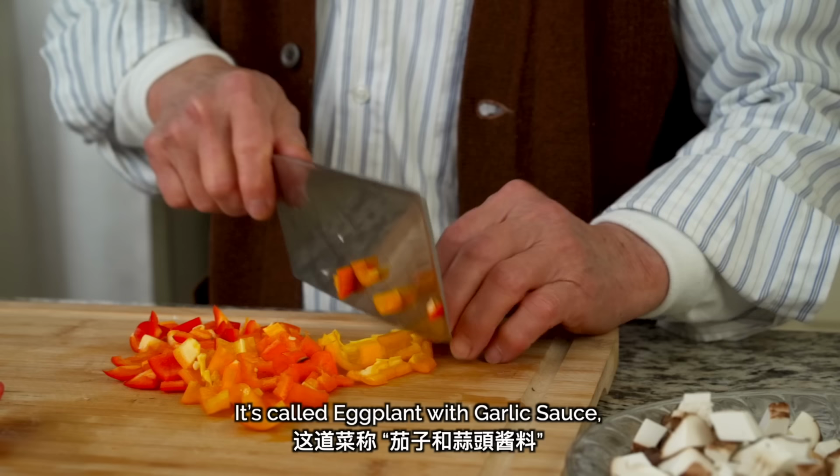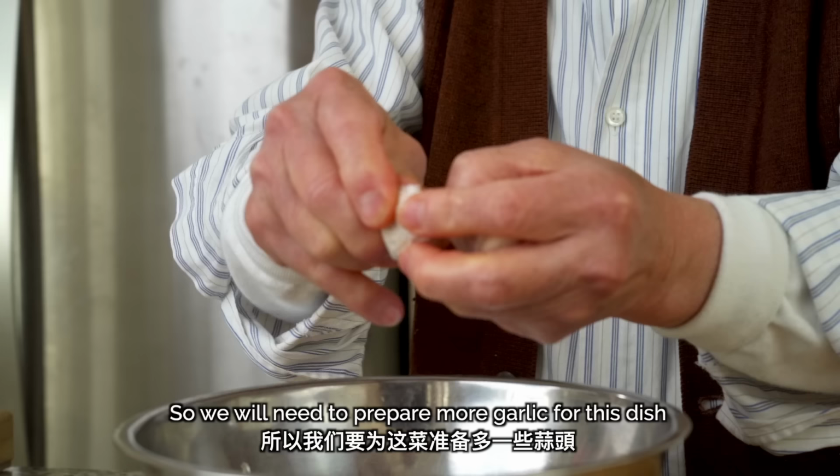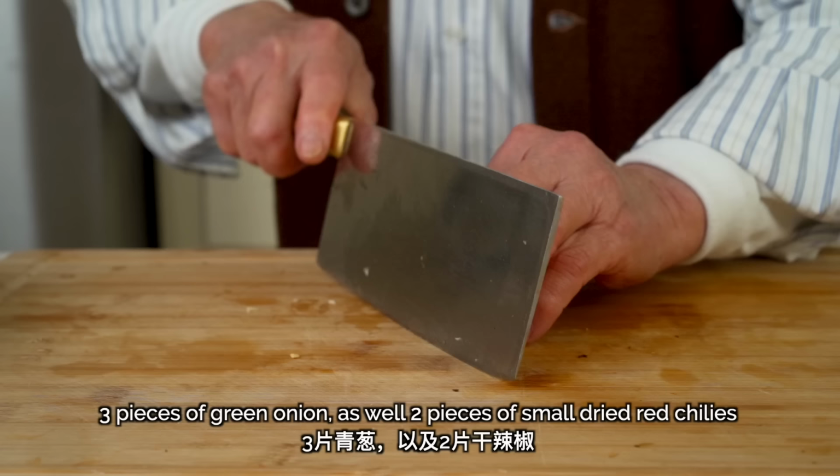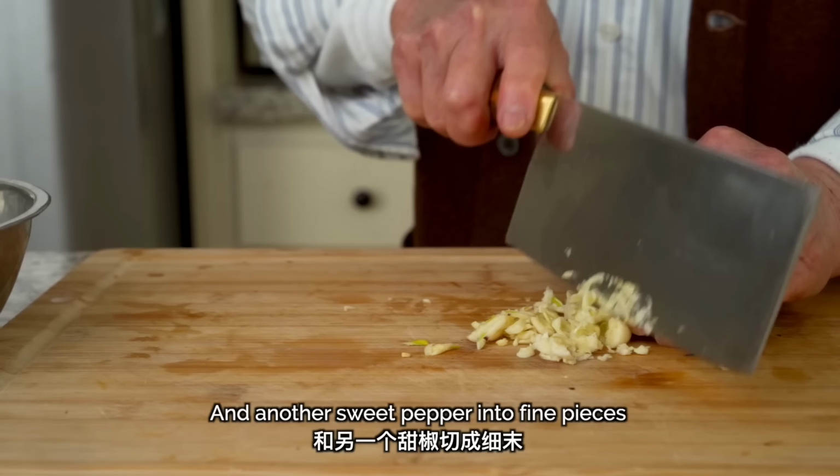蒜頭咧係叫做 garlic sauce，所以我哋蒜頭咧一定要落多啲啲蒜頭落去。We'll also be mincing 5 cloves of garlic, a 1/2 ounce of ginger, and 3 pieces of green onion, as well as 2 pieces of small dried red chilies, and another sweet pepper into fine pieces. You can adjust the amount of dried chilies to your liking.